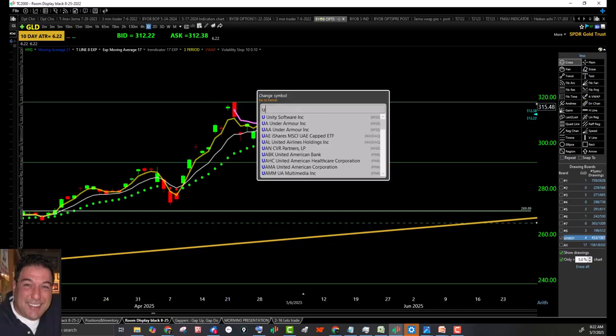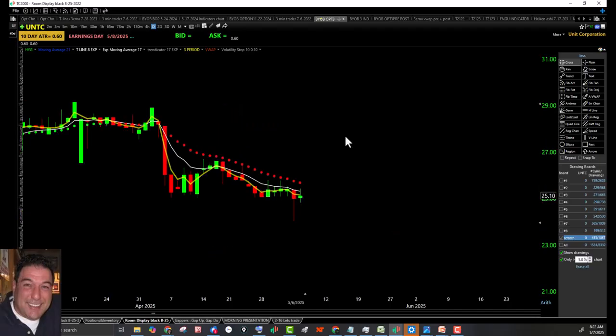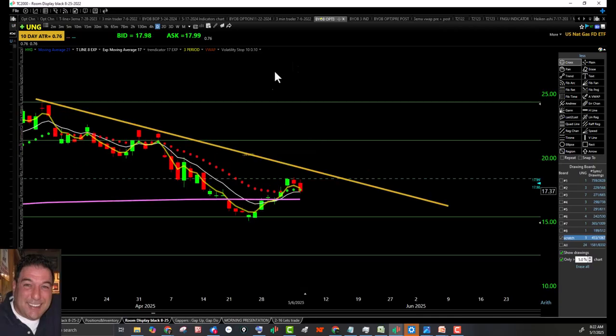Okay, if we go back to UNG, all right, still in a downtrend because it made lower highs and lower lows. So still in a downtrend, but in the neutral zone. All right, let's take a look at SLV.